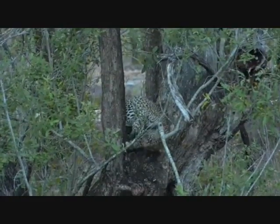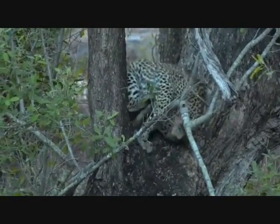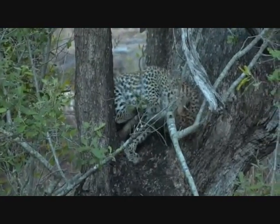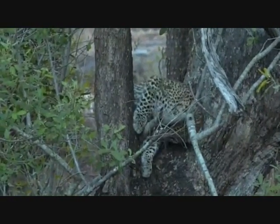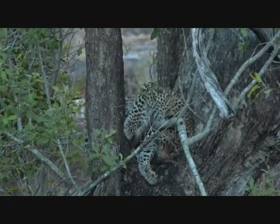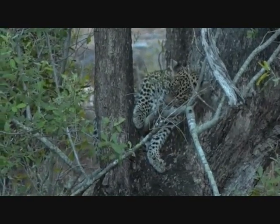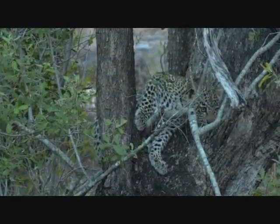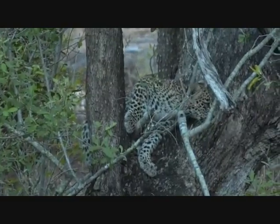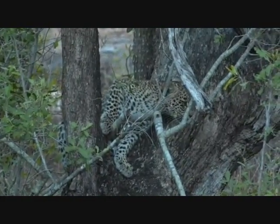It's playing with its own tail. Look at that. It's biting its own tail. Now, normally mom's tail is the favorite play toy, or brother or sister's tail, but in extreme cases, if you can't get hold of another tail, you can always just play with your own.